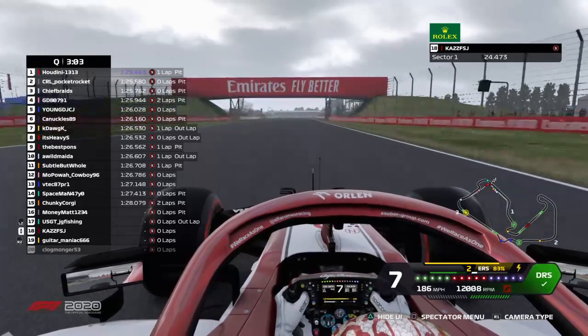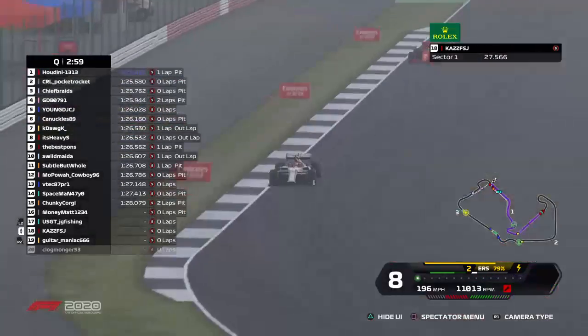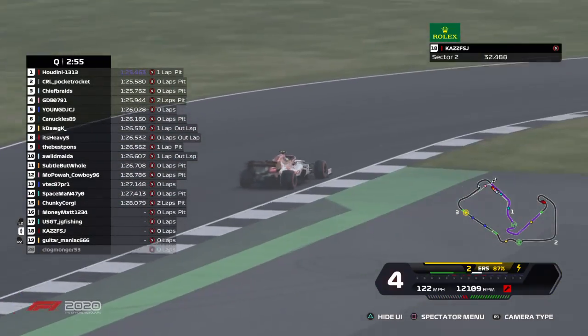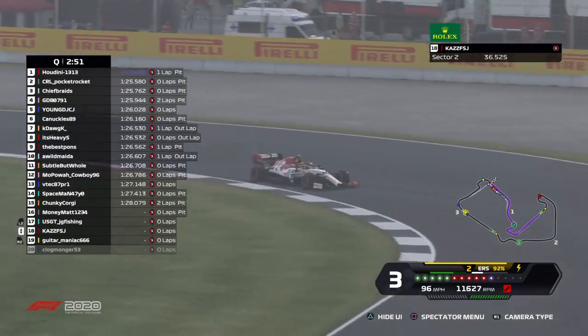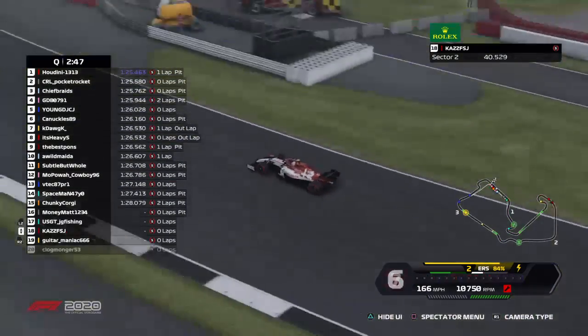But here we go. Kaz FSJ, he is on a flying lap right now. We've been given the onboard for quite some time. Down to the final 3 minutes to go here in qualifying. And just as we're going through here, watching Kaz take a flying lap, let's quickly go over the Constructors' Championship.